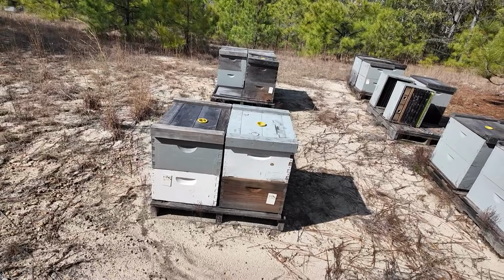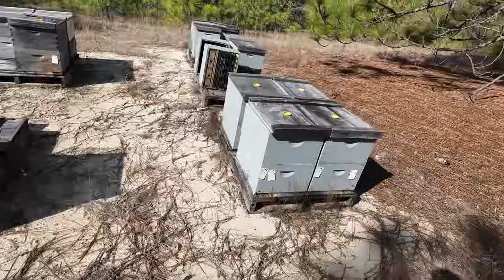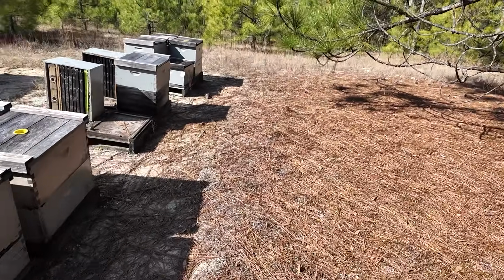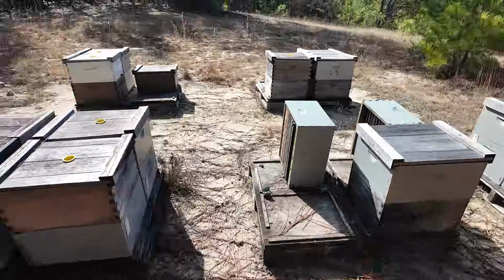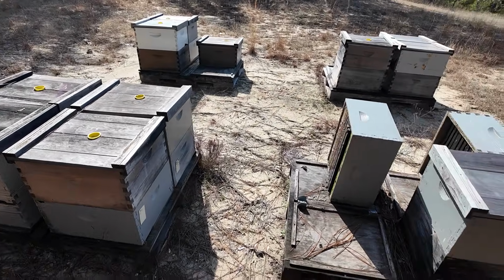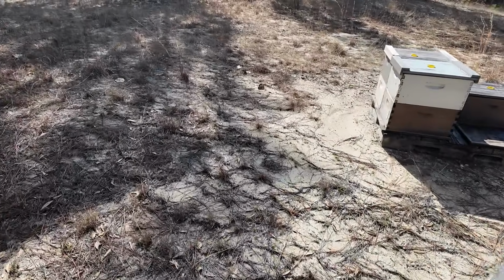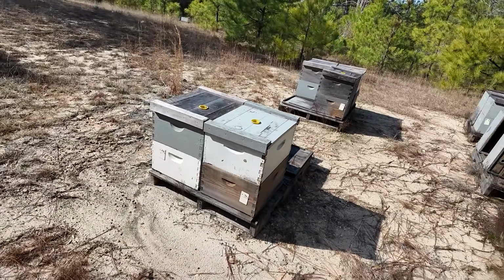I haven't seen a single dead out yet. Every hive that is here has got bees starting to warm up and fly. The most populated hives, they'll warm up the fastest because of just the number of bees in the hive. They'll fly the earliest. The lower population hives take them a little bit longer to get started up.